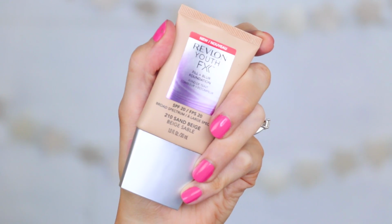Next up are some new products from Revlon. First up is the Youth Effects Fill and Blur Foundation. Today I wore Sand Beige, which is a very neutral, almost too gray, but not quite level. So it was a good match for me, which was surprising because usually I'm like the lightest shade in every foundation. I actually have it on my skin today.